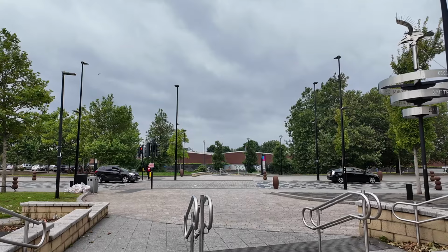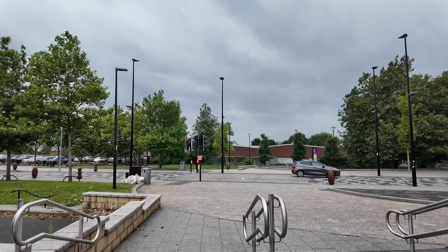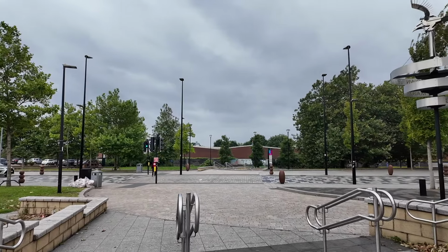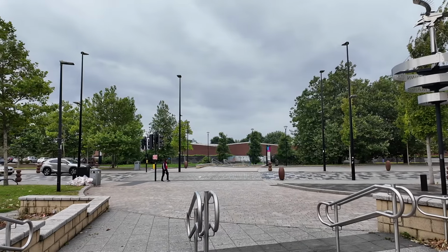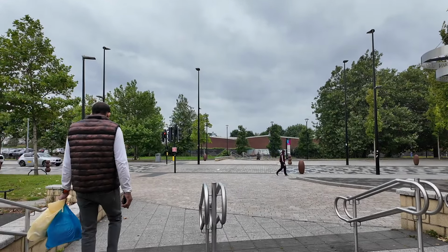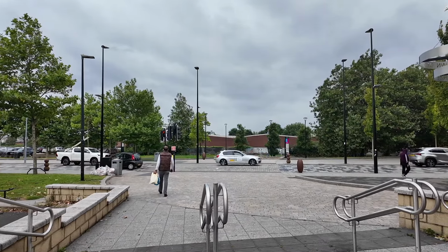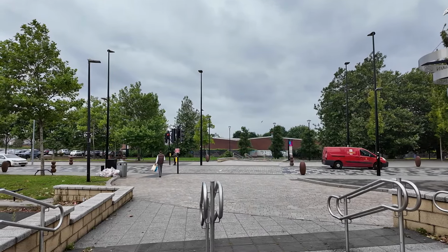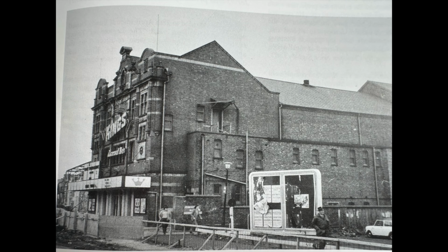It was known as the Empire, the Plaza, and the Kings, but originally the Empire opened in June 1914 on this site, with seating for 800 patrons, and it cost £10,000 to build. But it wasn't a cinema, it was actually a theatre, and it wasn't turned into a cinema until the 26th of September 1927, when it was converted and reopened as the Plaza. I think the ABC came sniffing around in 1929, and they bought the cinema, but they sold it by 1935.